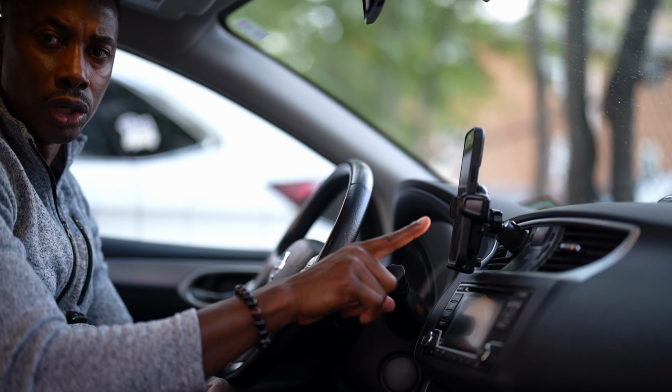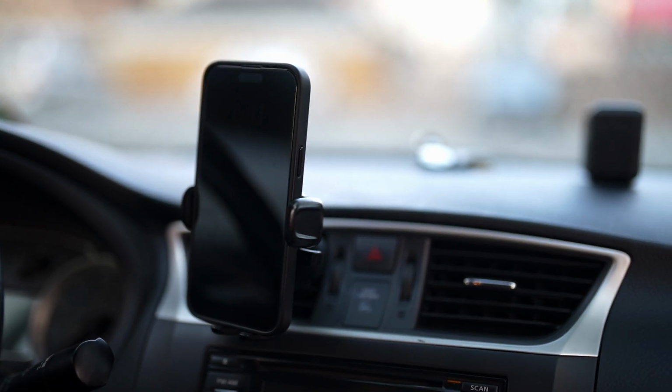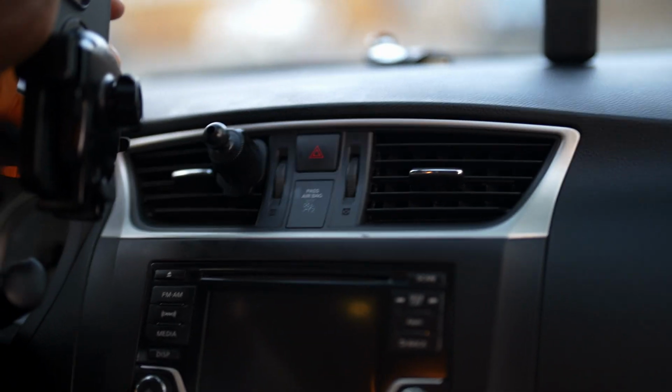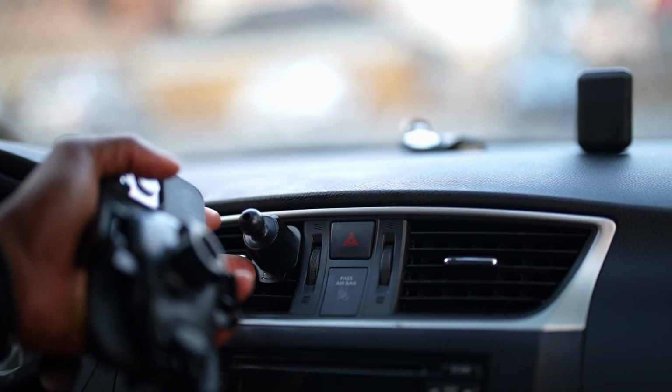So once it's there now, guys, I'm going to actually take my camera off and you guys can see how it actually looks. And it's a very simple mechanism right there. I haven't tightened it. I just want you guys to see how it looks. So this is it on the vent right there. And it just simply hooks onto the vents.